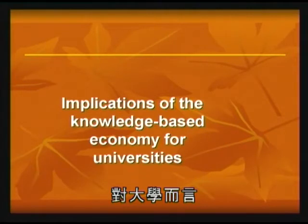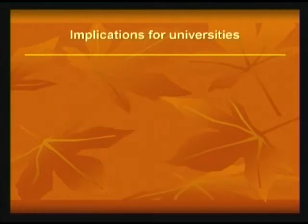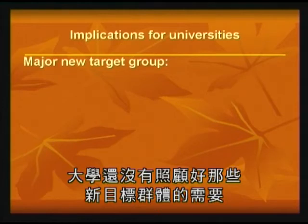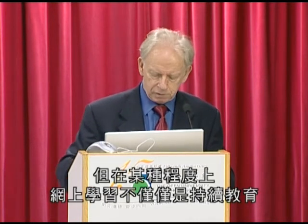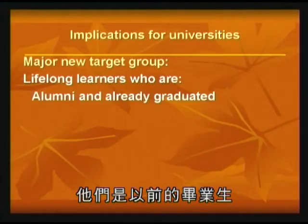So what are the implications then of the knowledge-based economy and e-learning for universities? First of all, what's happening with the knowledge-based economy, we've opened up a major new target group that's not been very well dealt with by universities. Many universities have had continuing education departments, but this is more than continuing education. Lifelong learners are somewhat different. They are alumni and already graduated.